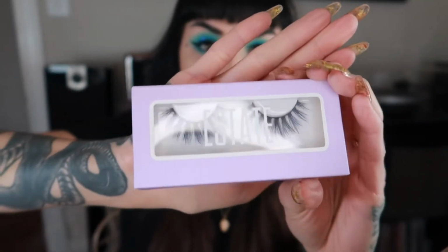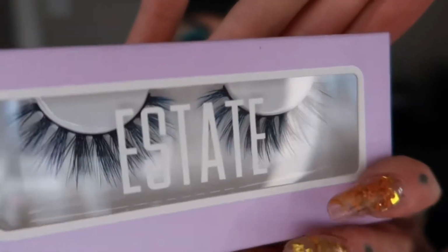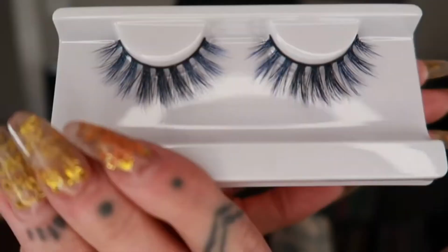So I'm gonna use these Estate lashes in this look. They actually have blue in them. They're actually blue, I don't know if you guys can tell. Hold on, let me take them out of the packaging. See, they have like a blue hue.